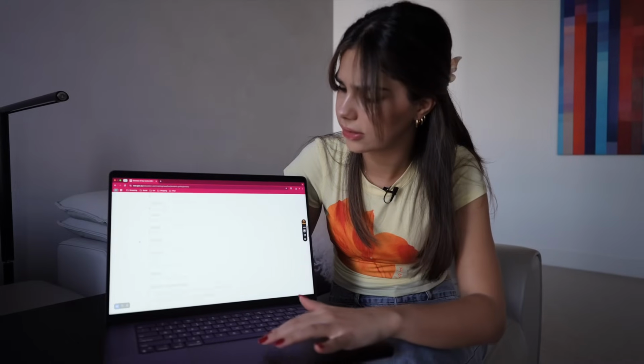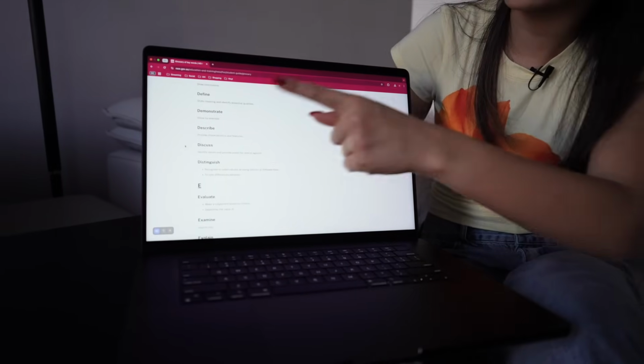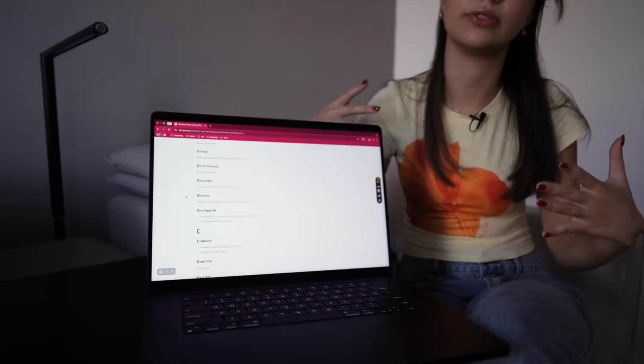And if we go down to discuss, for example, here it just wants you to give an overall statement and then some positives and negatives for whatever you're talking about and your question is. Because honestly, sometimes it doesn't even matter if you know the content super well. Some of these testers are just looking to see if you're answering the question in the way they want you to answer it. So it's really important that you have a good understanding of those key terms.